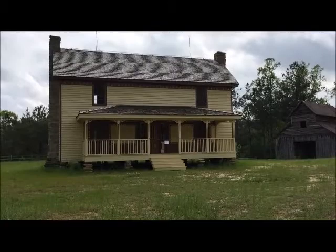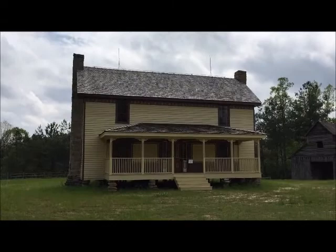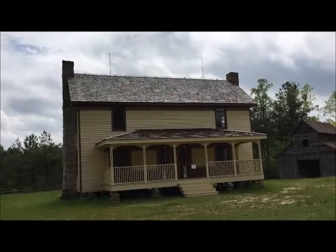This is the Chester Williams house. This is one of the oldest surviving homes in Gwinnett County. This house was built in the 1850s. The house was originally two rooms wide and one room deep. This style is referred to as an eye house.